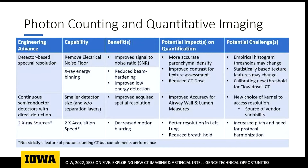So I put together this table to kind of guide my thinking. You'll see in these columns a lot of the innovations that were presented in the previous talks, funneling to the right, in the last two columns, specifically focusing on potential impacts that I see on quantification. I do see that the benefits in terms of contrast and dose will obviously improve our ability to estimate and measure parenchymal density, and emphysema would be a major beneficiary of that, as well as air trapping. And I think texture assessment, you saw some of the images that showed ILD and texture features quite crisply with the higher resolution and the better contrast capabilities. We'll also potentially benefit through the improved resolution in terms of accuracy of airway wall and lumen measures.